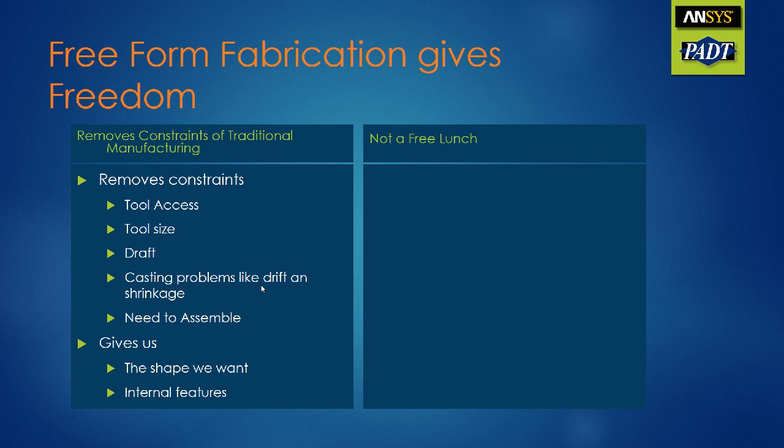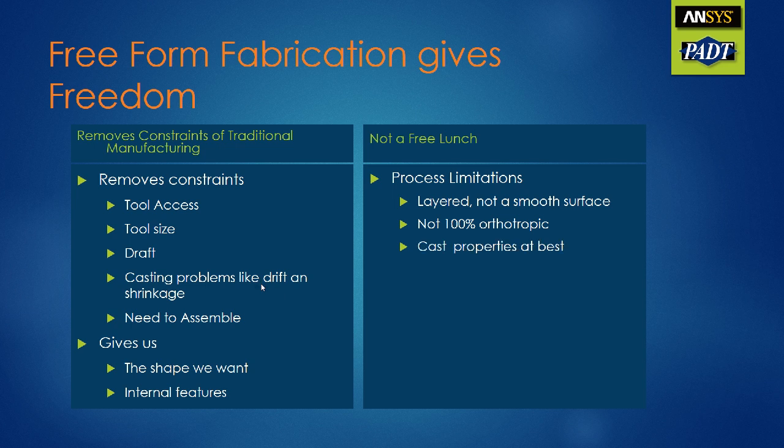So of course it's not a free lunch. It's not the perfect technology. There's limitations in the process. It is generally speaking a layered process, and it generally does not create a smooth surface. You have to smooth the surface afterwards. In most of the cases, the material is not orthotropic, and it's cast properties at best, and often worse properties than cast. There's supports that you have to design in, so the part supports itself if it's not made in a powder bed, and if it is made in a powder bed, you still have to use supports to kind of hold stuff in place. The other thing is that many of these processes involve heating of one kind or another, so thermal warping is an issue. Residual stresses are another thing that gets in there.